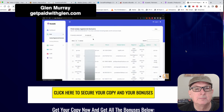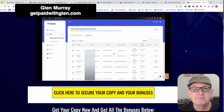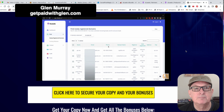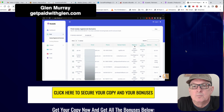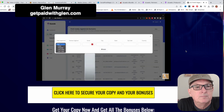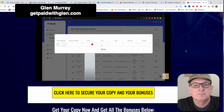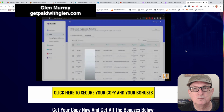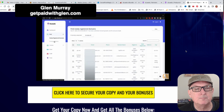You click on this, and it takes you to a page where you can see all the domains that have been recently registered: the name of the person, their email, phone number, domain name, registrar, when it was registered, if there's an address on file, and what city it is. You can also filter them based on when they were registered, what domain registrar, or if there's any specific email you're looking for from a specific company. You can filter by certain city, state, zip code, or country. You can also go into existing websites.